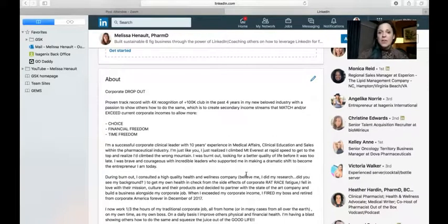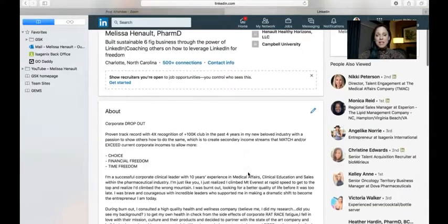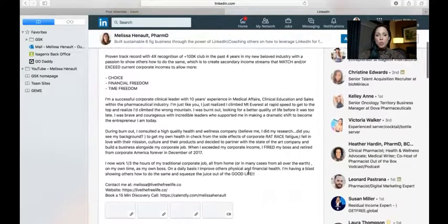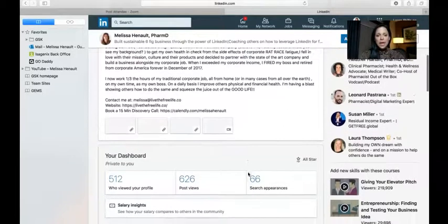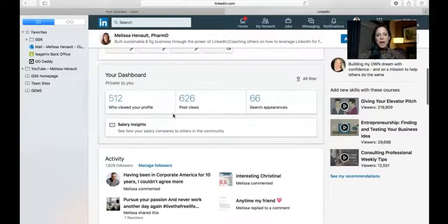Now, here's the thing. So this is the about section. So remember, when someone finds your little bobblehead on LinkedIn and they hover over your headline and they're intrigued, they're going to come to your profile and the about is going to be the first thing they see. So you want this to be powerful, okay? Now, one of the next sections is going to tell you how many people have viewed your profile. So I've had 512 people look at my profile. And I've showed up in 66 search appearances.